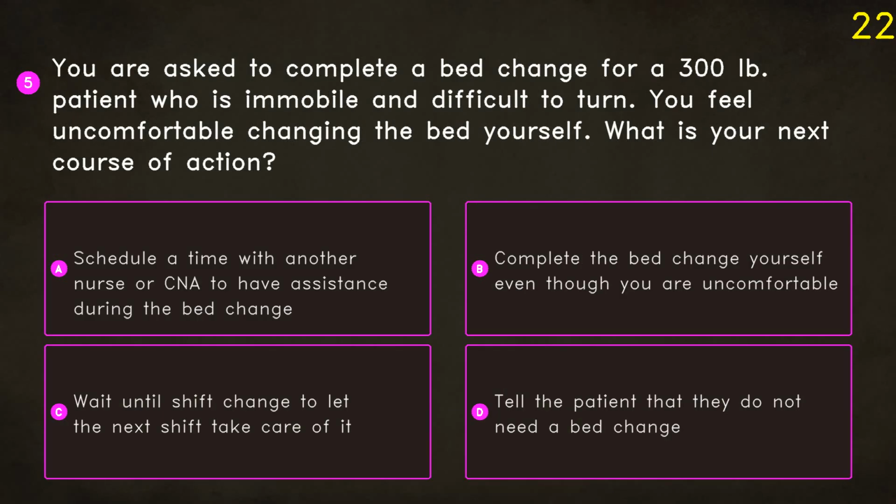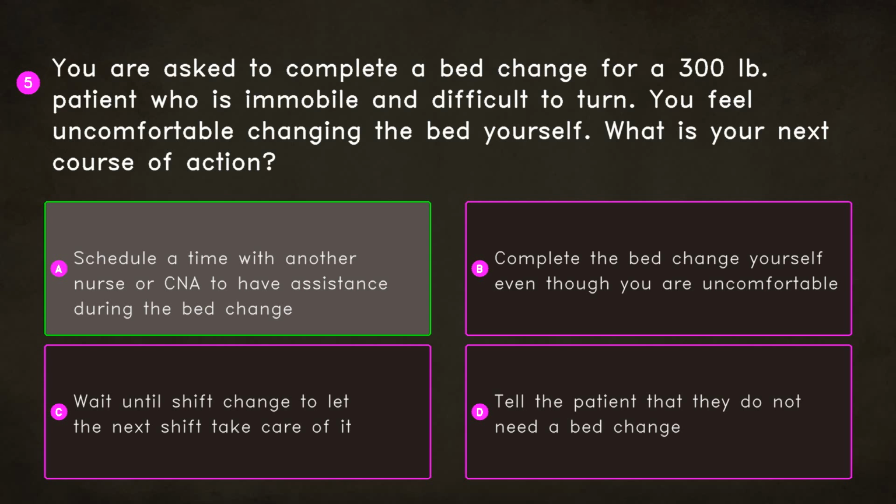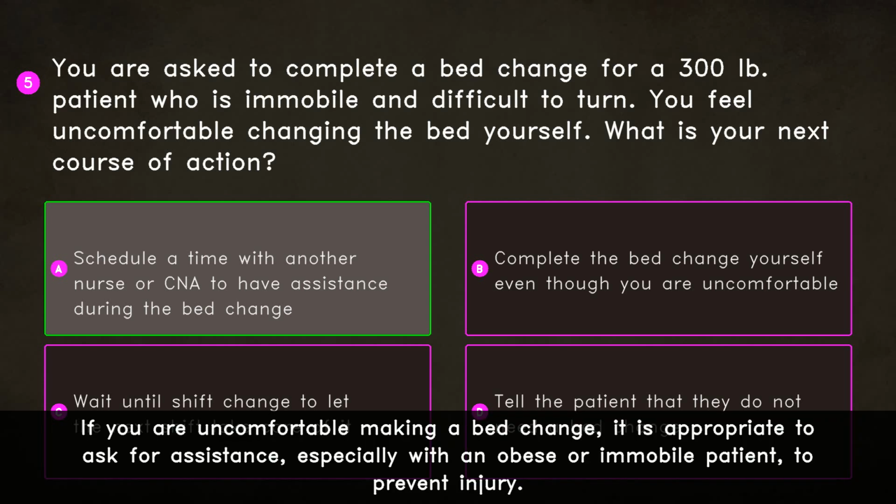Question 5. You are asked to complete a bed change for a 300 pound patient who is immobile and difficult to turn. You feel uncomfortable changing the bed yourself. What is your next course of action? A. Schedule a time with another nurse or CNA to have assistance during the bed change. B. Complete the bed change yourself even though you are uncomfortable. C. Wait until shift change to let the next shift take care of it. D. Tell the patient that they do not need a bed change. The correct answer is schedule a time with another nurse or CNA to have assistance during the bed change. If you are uncomfortable making a bed change, it is appropriate to ask for assistance, especially with an obese or immobile patient, to prevent injury.